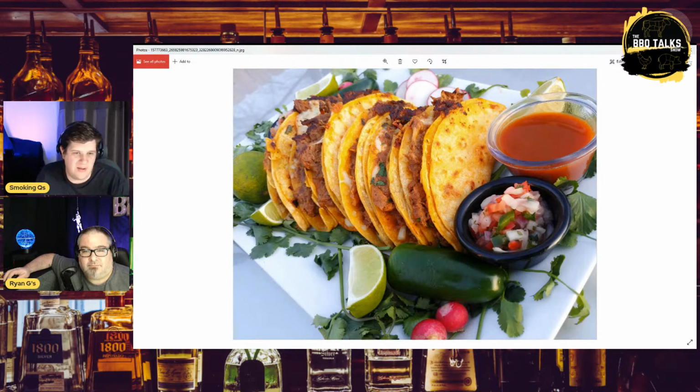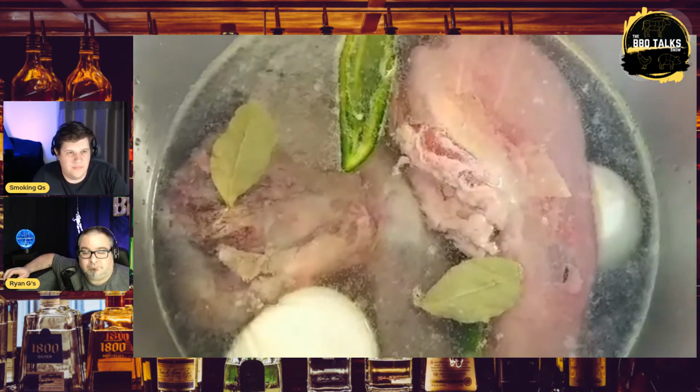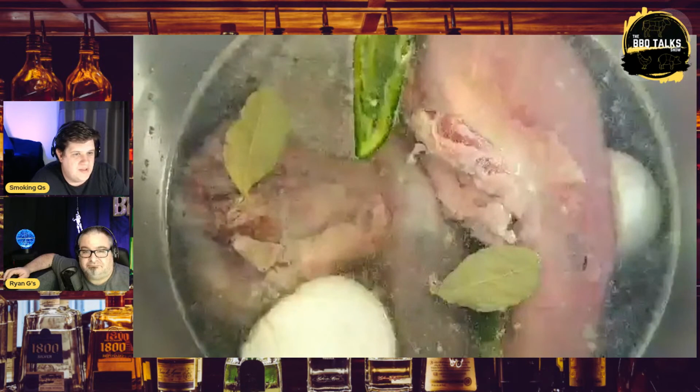He's given us a little video of the tongue boiling, so let me chuck that up as well. Add bay leaf, onion, jalapeno, bring to a boil. There you go, all seasoned up. Delicious. Certainly looks good. So that's Leprechaun TV, Lengua Tacos.